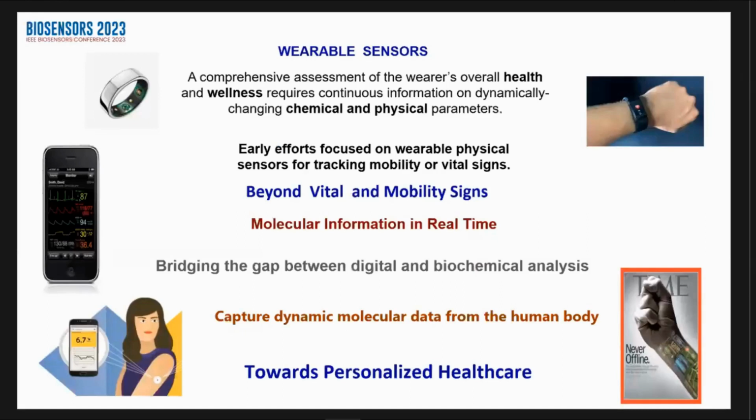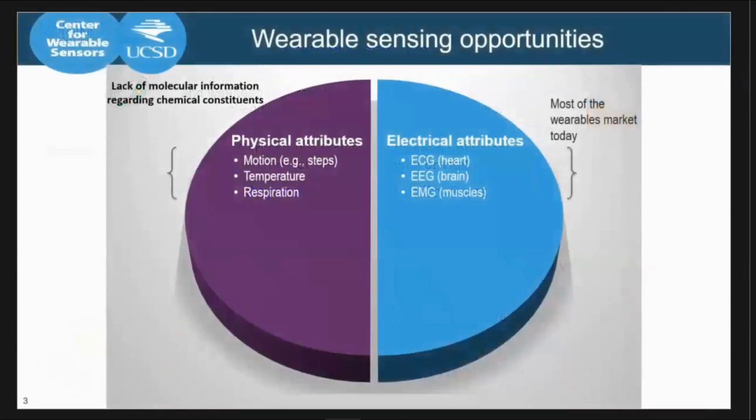So again, when I started, we were looking for comprehensive assessment of individual health, wellness and nutrition. But all we had 15 years ago was the tracking of vital signs like ECG or mobility. We didn't have any chemical sensing, but to get comprehensive information, you need both the physical and chemical parameters dynamically changing. We need to go beyond the vital sign to capture molecular information continuously to personalize nutrition, health, and wellness. So this is what we used to have 15 years ago when we started.